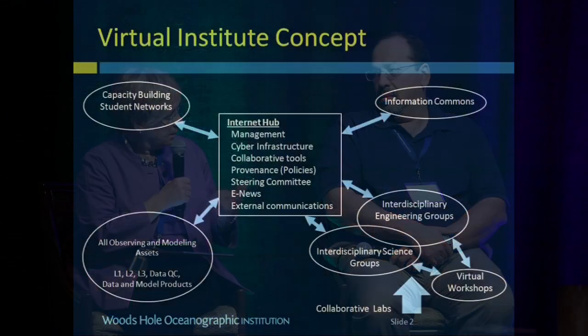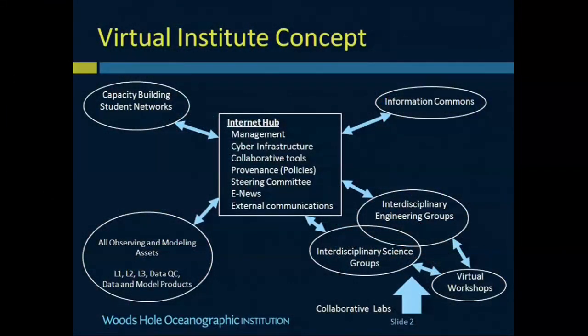And then there is probably a role in terms of capacity building: graduate student networks internationally that can be pulled together on this particular topic, capacity building in terms of education in developing countries, or you can even think of education and public education as well.